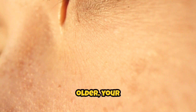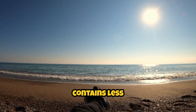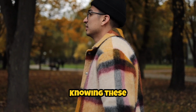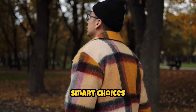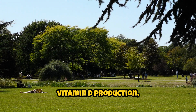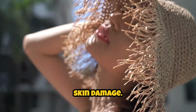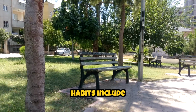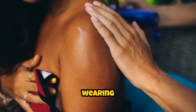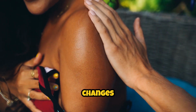As you get older, your skin becomes less efficient at making vitamin D because it contains less of the starting material, 7-DHC. Knowing these factors helps you make smart choices about sun exposure. While sunlight is important for vitamin D production, you also need to protect yourself from sunburn and skin damage. Some good habits include avoiding long sun exposure during the middle of the day, wearing sunscreen when needed, and watching your skin for any unusual changes or damage.